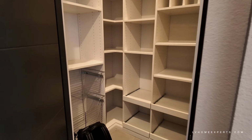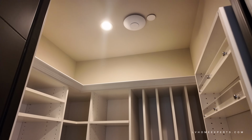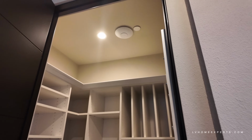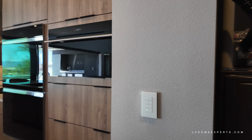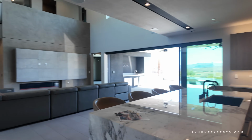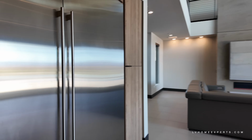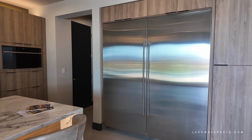Now I'm going to turn this thing back around. I'm going to show you the pantry on this side. Then we also have the booster for the internet as well. The doors are solid core doors. Here's just the AC unit. Now the baseboards on these homes are going to be about 6 inches. Now the refrigerator itself is about 72 inches. It is a counter depth, which is nice, beautiful flow.